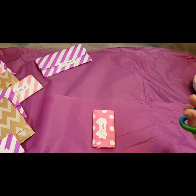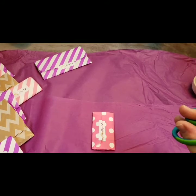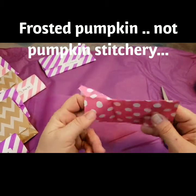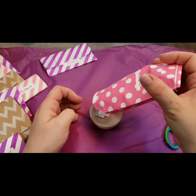As for that little unicorn before, the vibe I got from that was pumpkin stitchery. If you ever see their needle minders, I think it's pumpkin stitchery, because I think they do the little wooden needle minders.